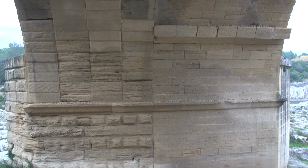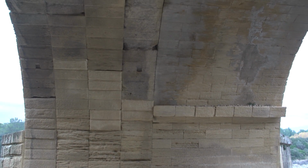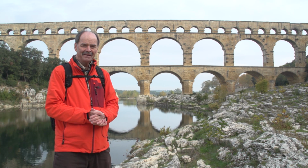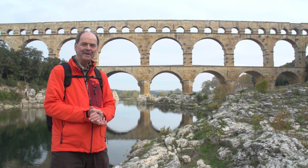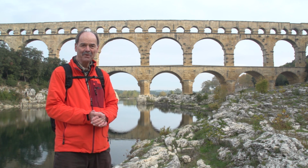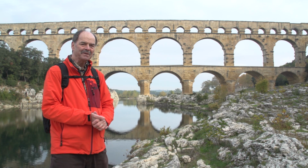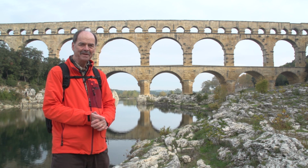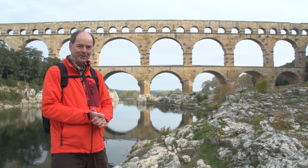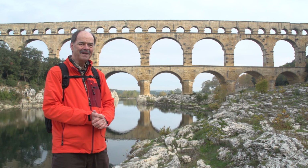Huge structure. Nobody's quite sure who the architect was, the names of the engineers, but one rumor is that it might be Marcus Agrippa, who was one of the great Roman engineers who built a number of waterways back in the city of Rome. And he was a quite noble statesman, upper class fellow. It took them only 5 years to construct the bridge, an amazing accomplishment.